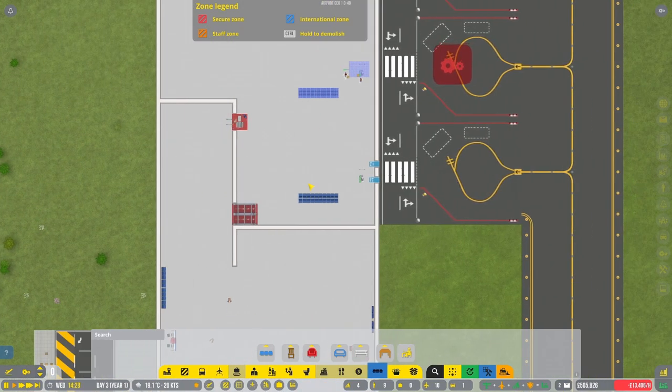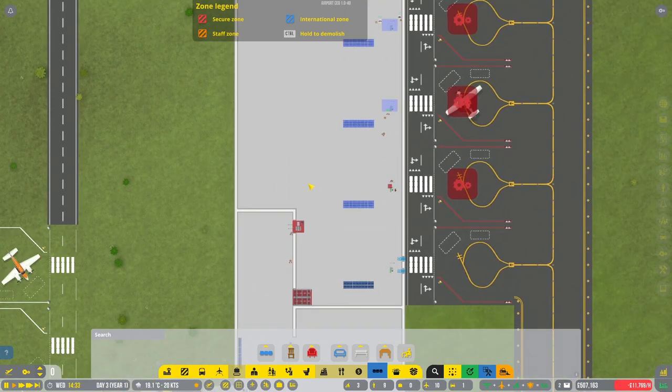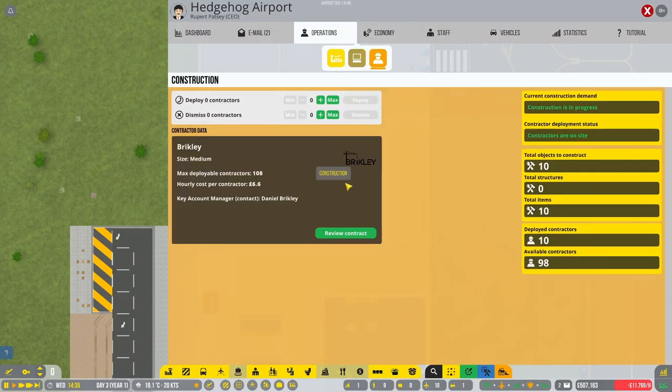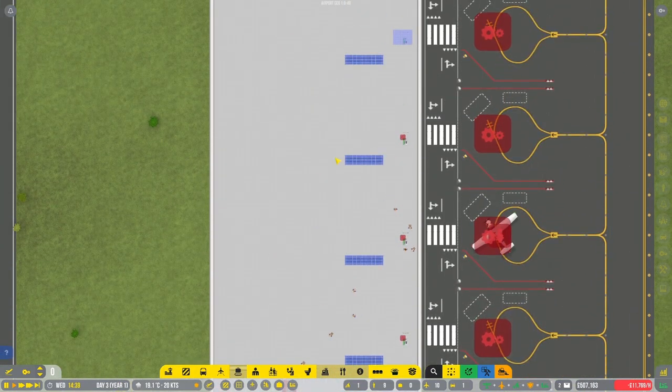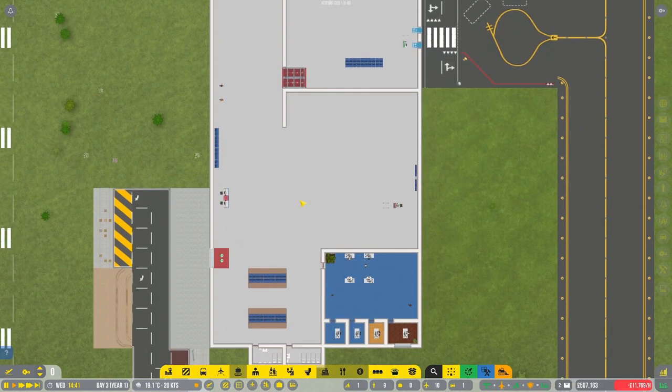This is an effort not to spend too much and just increase the capabilities of the airport as we see problems arise. Very good. How many contractors do we have? We have 10 contractors deployed. I think it's going to be fine. As you can see, they're constructing things quite fast.